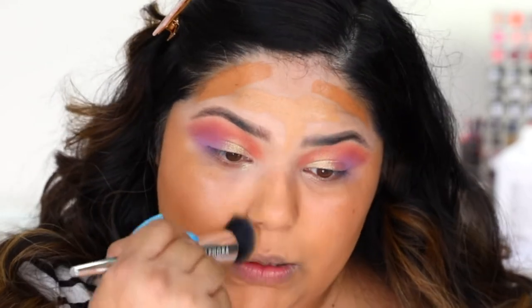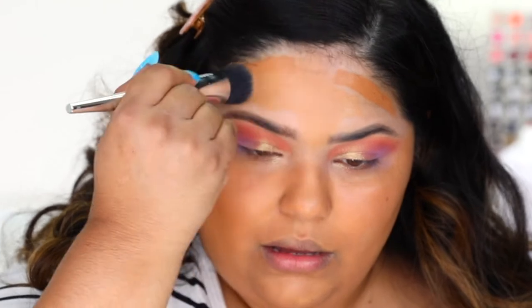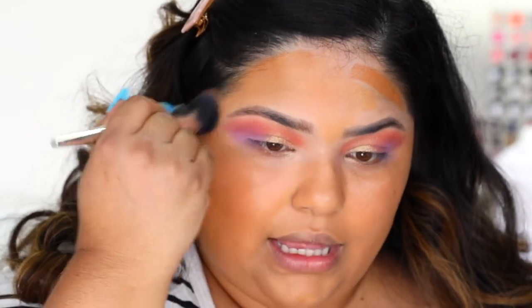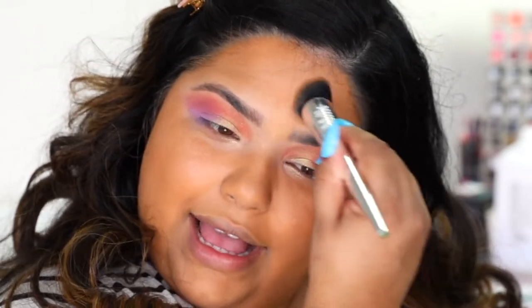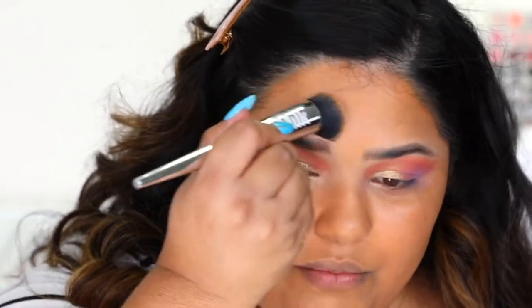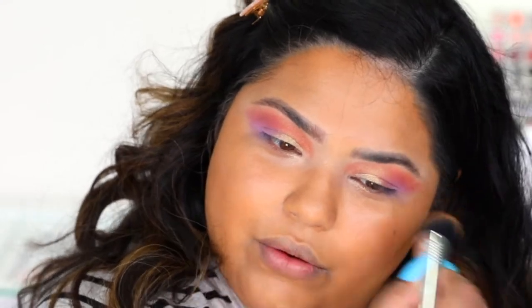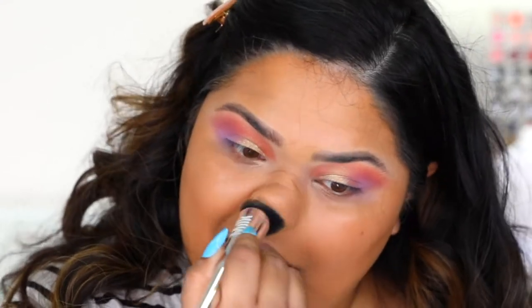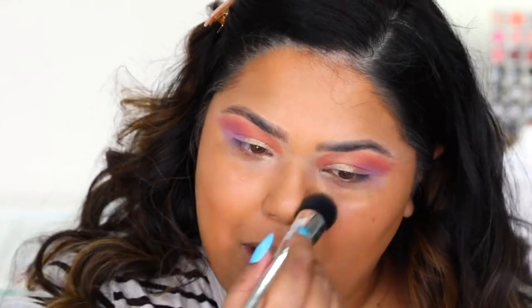If you have drier skin, the scent is a little off though. If you have drier skin, I would maybe not recommend this, because it's not as easy to glide on. When I was putting it on, it was very easy to glide. But now that I'm blending, it's not as easy to blend, if you know what I mean. It's definitely not like, oh my gosh, such an easy thing to blend. So that contour method definitely made me look really glowy.